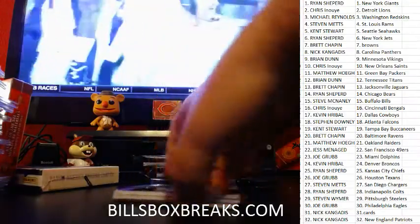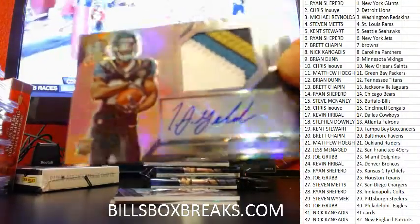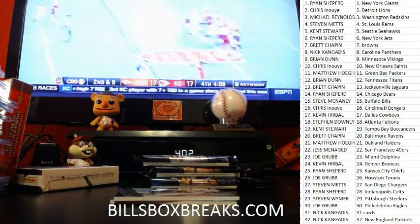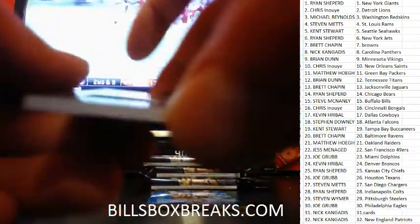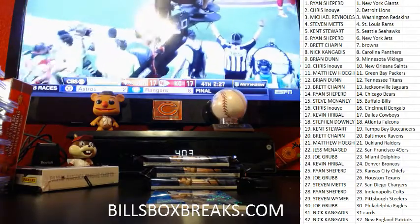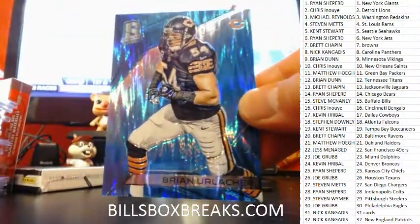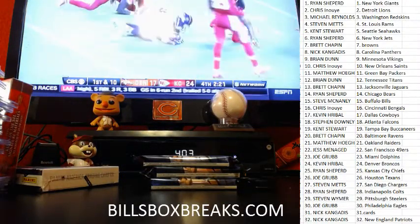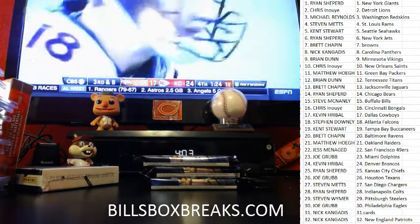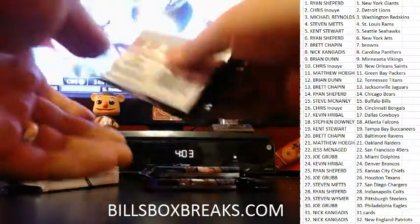Next one for the Jaguars, TJ Yeldon. Nice four color prime patch rookie auto for the Jags. And that is that of 99. Sunday best, Cameron Wake for the Dolphins. And we got Brian Urlacher for the Bears, snagging a hit out of 49 for the Bears. Nice.